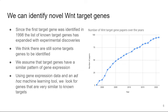We hypothesize that target genes behave kind of similarly. Not identical, but in a similar fashion. So we thought if they behave similarly, that might be seen in the gene expression values of target genes. Thus, we used gene expression values to train a machine learning classifier that might see this similar behavior.